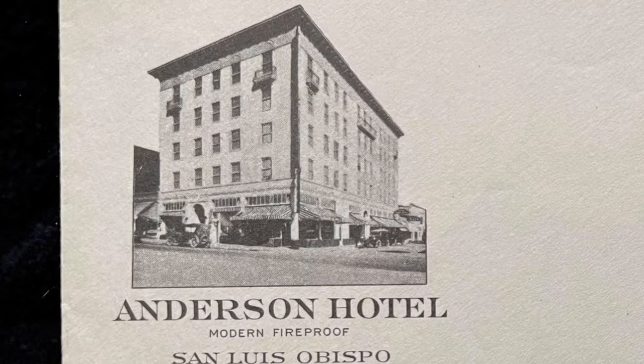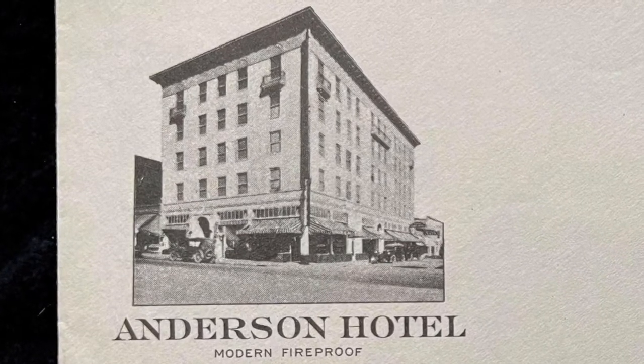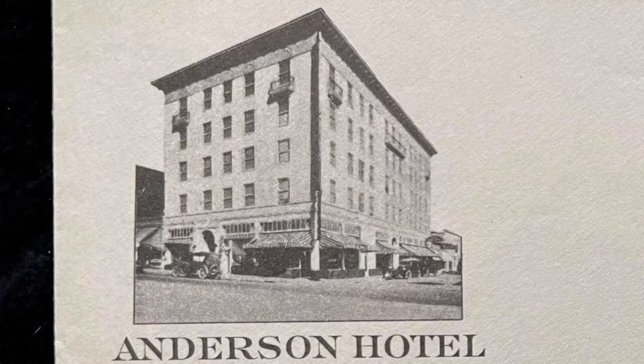Now, I did a little research, and all those hotels are still standing. Two of them are apartment complexes now. And I don't know about the third, but it's still there. I think it's just kind of in disrepair. But those hotels from the 30s are still standing.